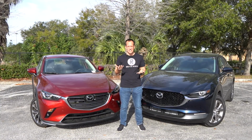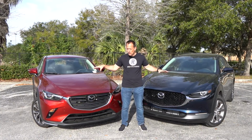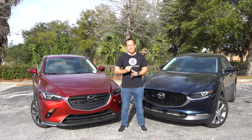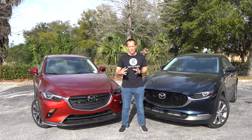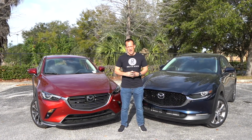The great news is that with the desire for SUVs of all sizes, including the smaller ones like these two crossover SUVs, Mazda really has opened the door back up to a lot of different people coming to this unique auto manufacturer to get their SUV fix.